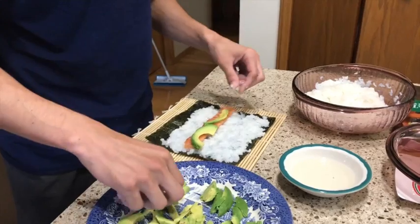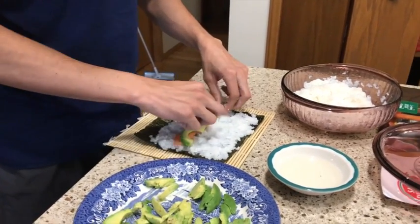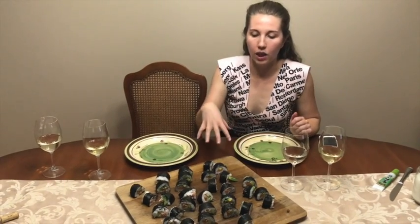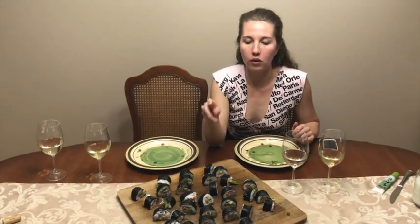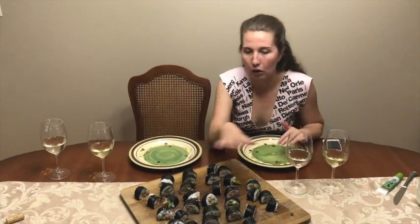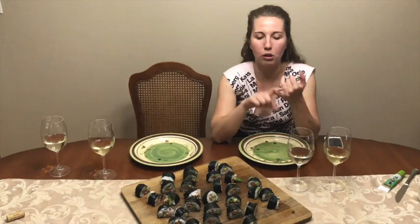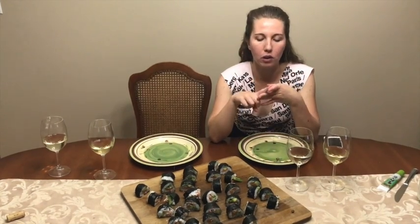All right, we'll show you the finished product. So we have all of our sushi here. We made about 4.5 rolls. We have a variety of rolls. I mean, they all look the same to you here. I think we have one with everything: tuna, salmon, avocado, and cucumber.